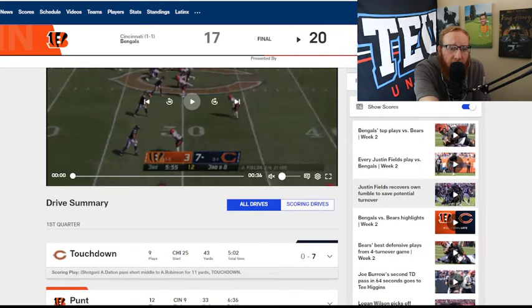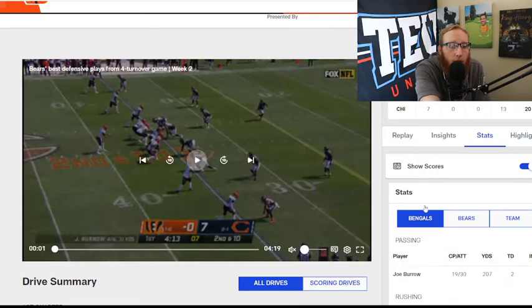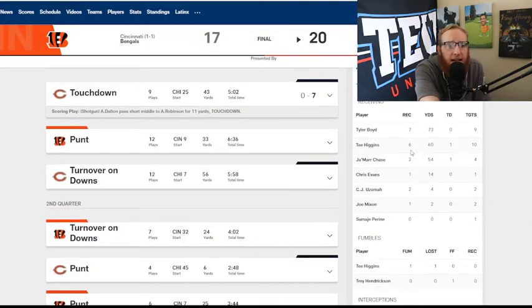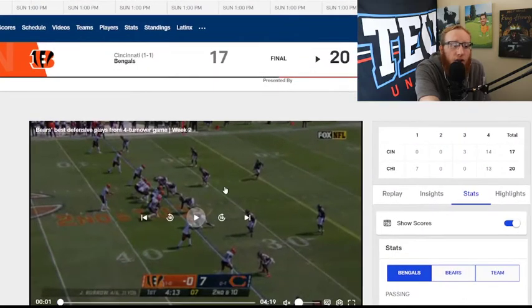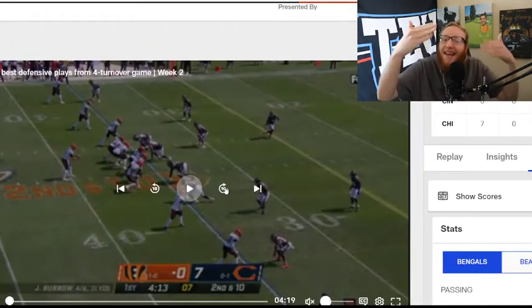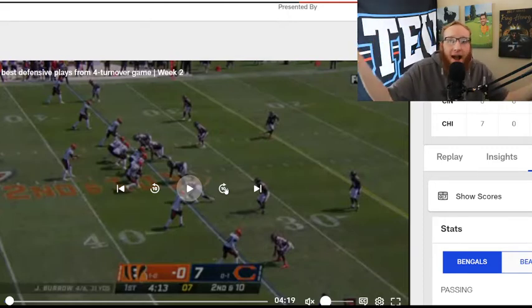Here we go. Bears' best defensive plays from 4 turnovers, and we know that Joe Burrow had 3 interceptions. Did he fumble? Who fumbled? T. Higgins fumbled. But let's see what Joe Burrow was doing here. Let's see some of the decision-making he was making here, like negatively bad decision-making, because, I mean, throwing back-to-back-to-back interceptions to really lose the game, that's really out of the realm of quarterback play, folks. This is real wild here that he did this.